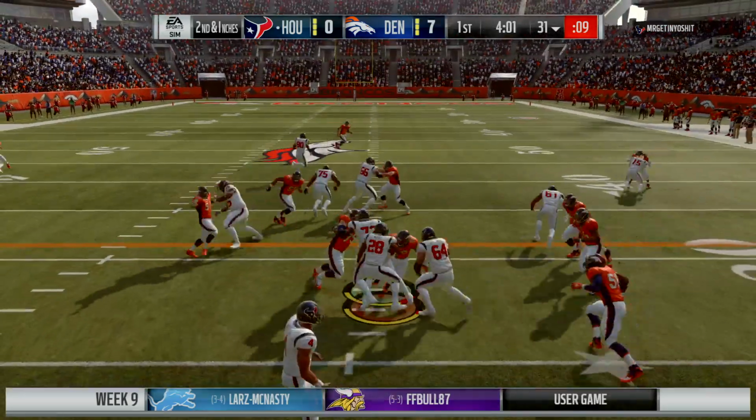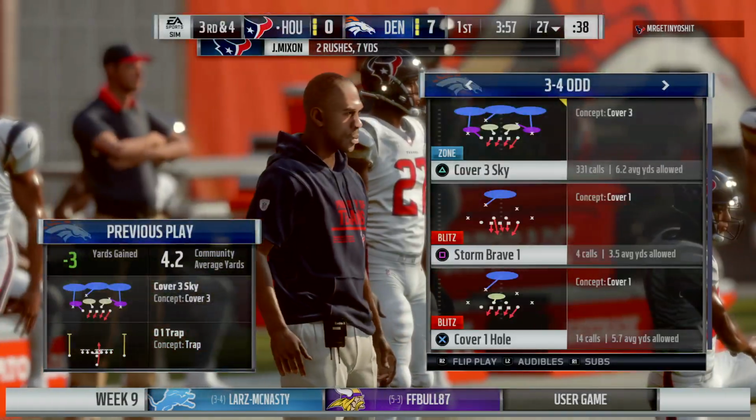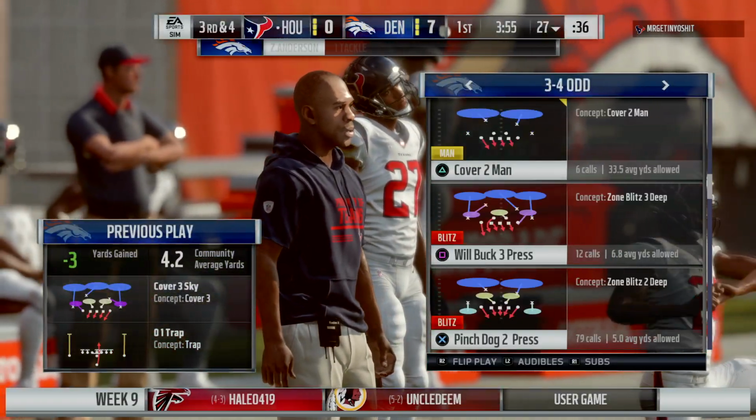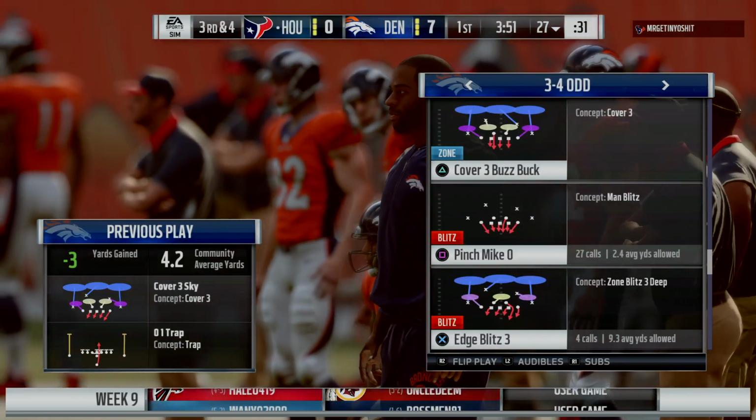On 2nd down, here's Mixon. And forget about finding a lane. He barely had time to look up before he was planted in the backfield. So he loses 3 yards there. Now 3rd down.